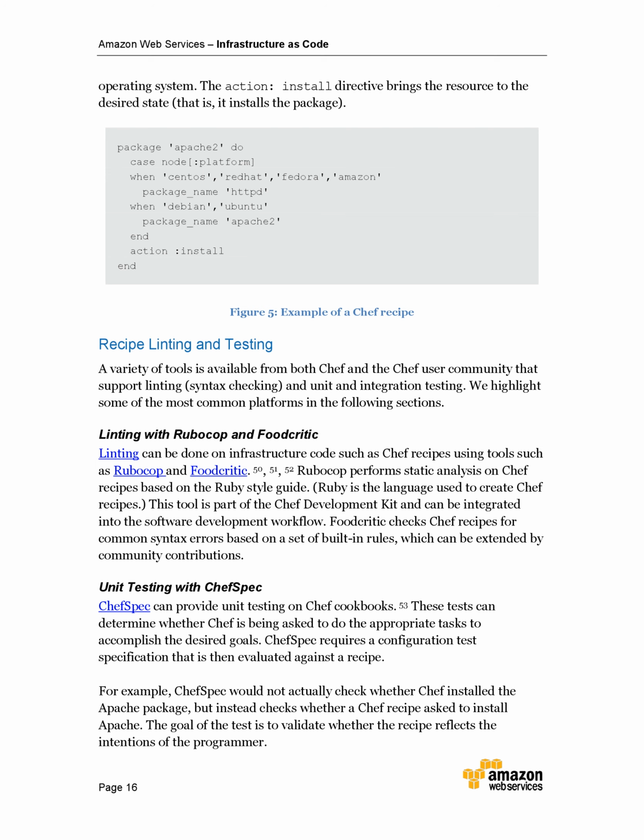Linting can be done on infrastructure code such as Chef recipes using tools such as Rubocop and Foodcritic. Rubocop performs static analysis on Chef recipes based on the Ruby style guide. Ruby is the language used to create Chef recipes. This tool is part of the Chef development kit and can be integrated into the software development workflow. Foodcritic checks Chef recipes for common syntax errors based on a set of built-in rules, which can be extended by community contributions.